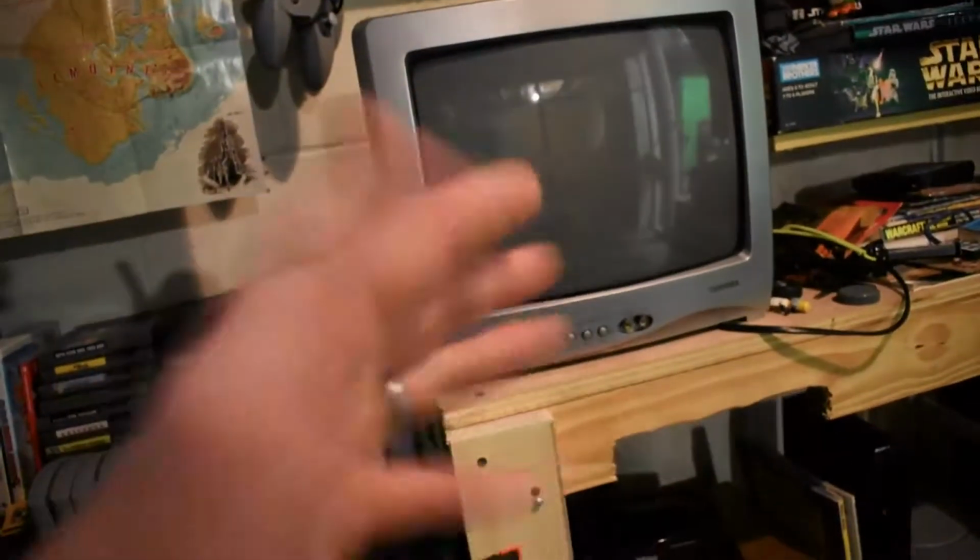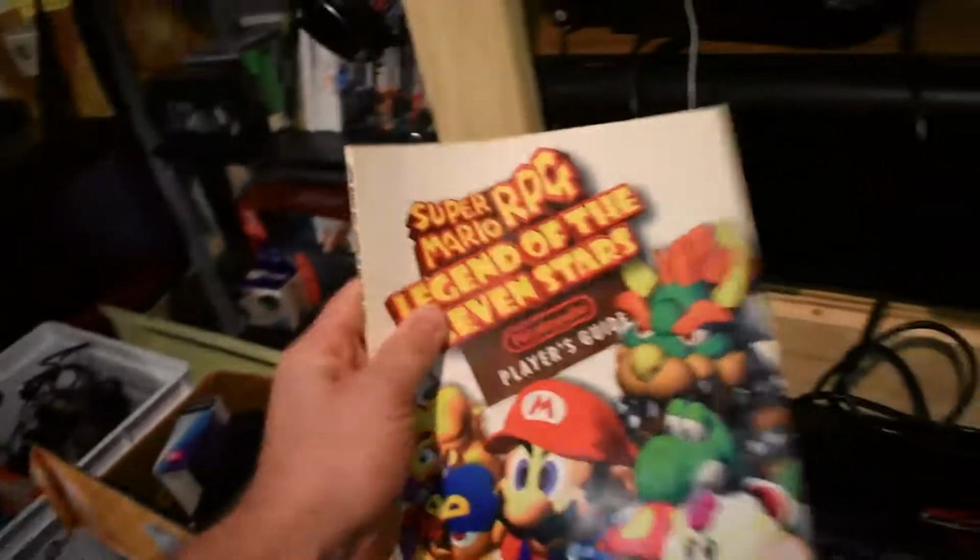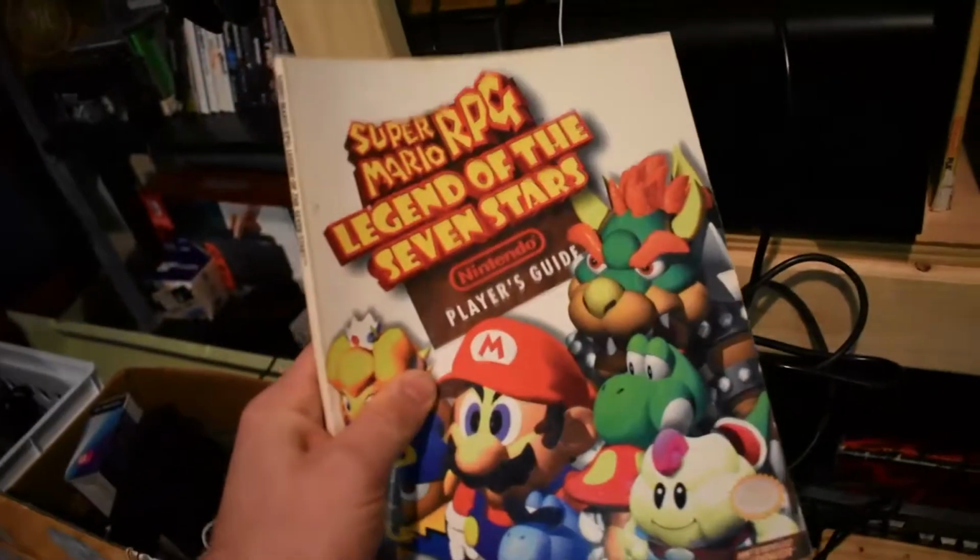This TV I might not do anything with. It's just kind of set up there. I wanted to set it up with the Genesis. Whatever. Hey, I got some old VHS tapes from when I was a kid. PS2. Some cool stuff. Let me see this. Player's Guide. Super Mario RPG, my favorite game of all time. This is cool too. This is a collector's Mario Mania. It's seen better days, but I've had this since I was a kid.